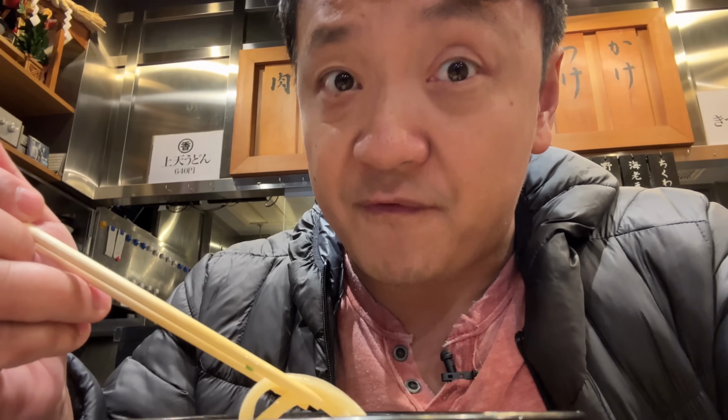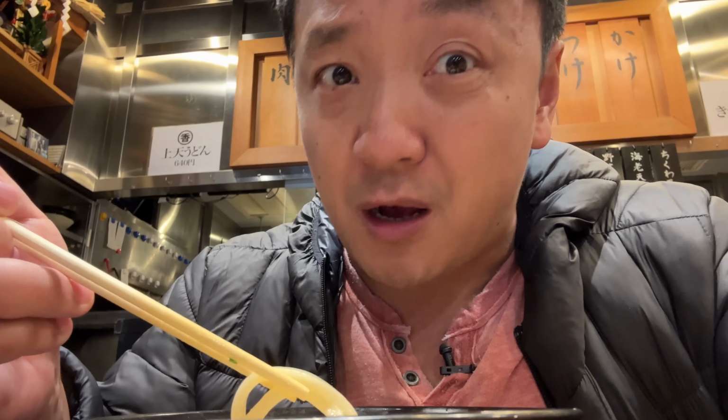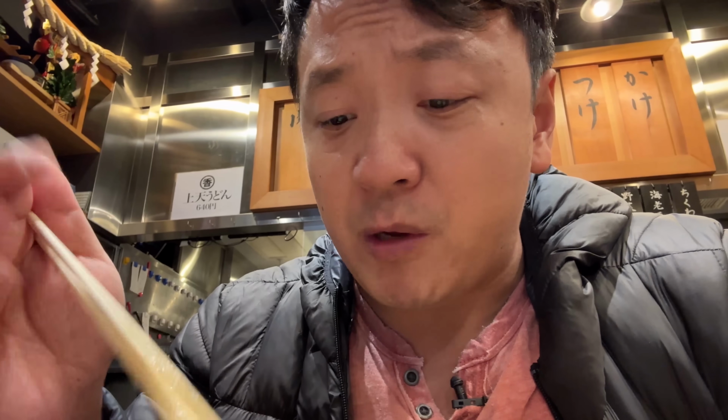Also, at 500 yen, this is about a $3 bowl of delicious udon. Yeah, this place has a line for a reason. It's definitely worth a try. Nothing wild on the menu. Everything's just executed perfectly.